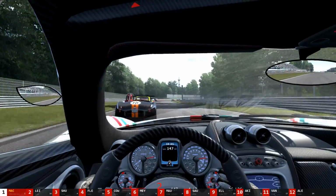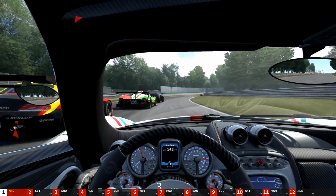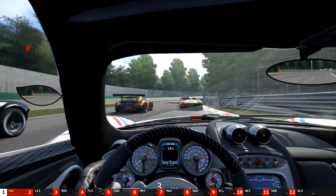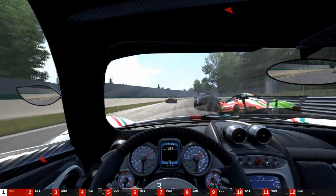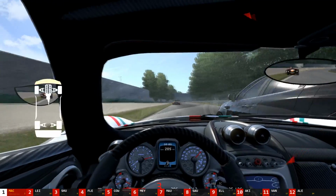Having marshal flags and all that is missing as well, which is a bit of a shame. Why can't we have marshals at the side of the road with the flags? Let's do this properly. If you're going to do a racing simulator, do a racing simulator. Don't do a half-assed one.